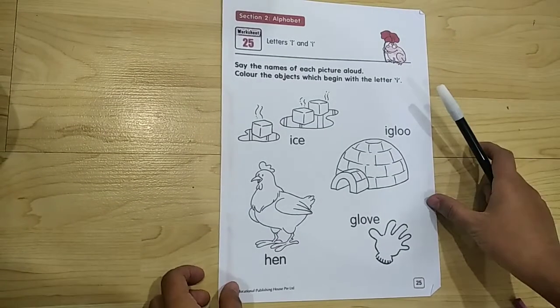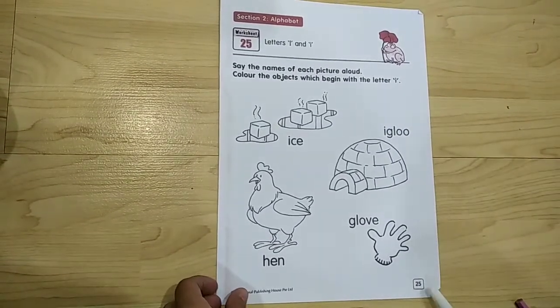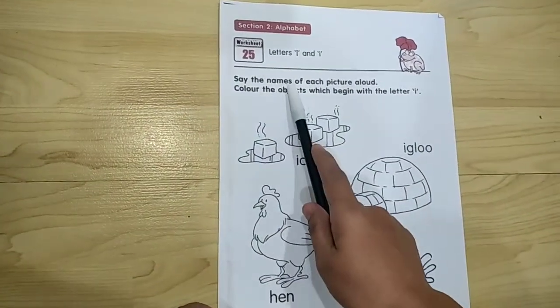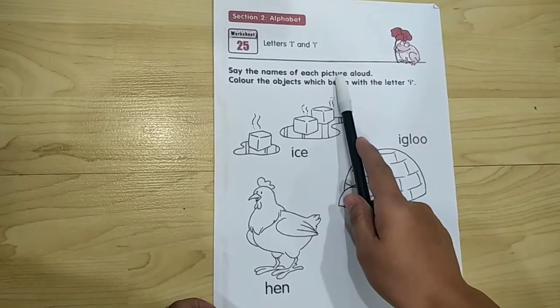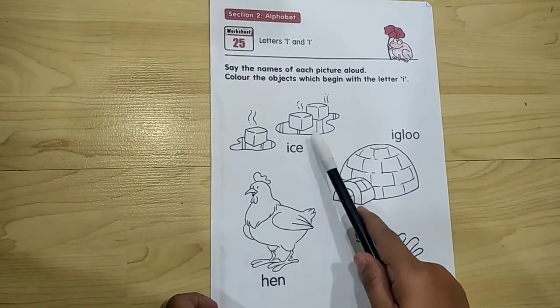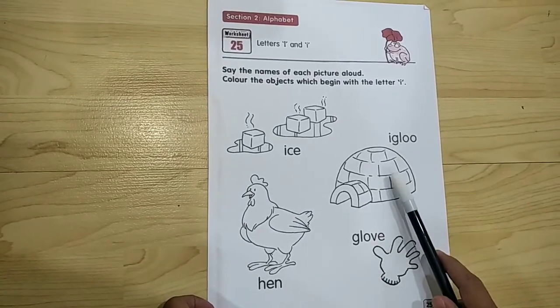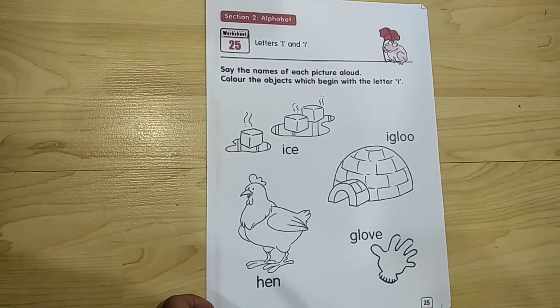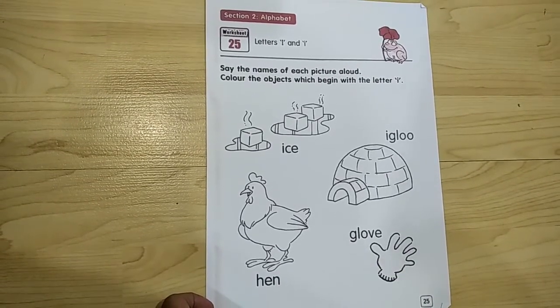Let's do our workbook, page 25. Say the names of each picture aloud. Eyes, igloo, hand, gloves.